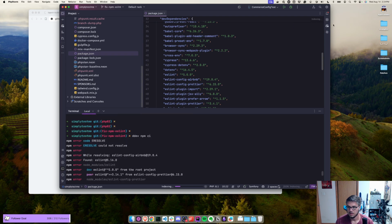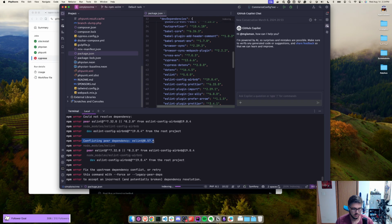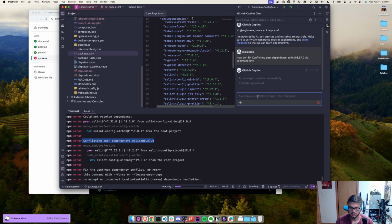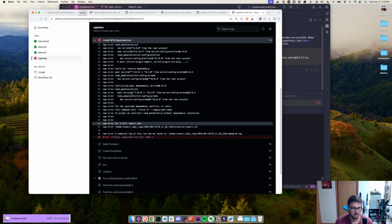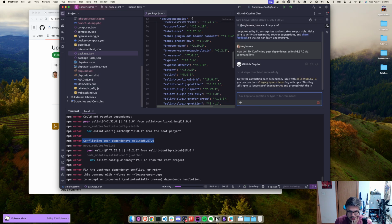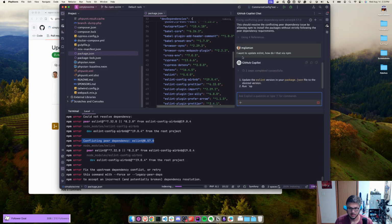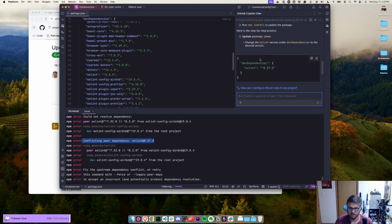Here we go. Fix via command line. All right, now that page loaded. So we're going to see if Copilot can help a bit, because I don't want to just blindly load it. That's not okay. I want to update ESLint. How do I do that via npm? That's literally it. You just write it in here.